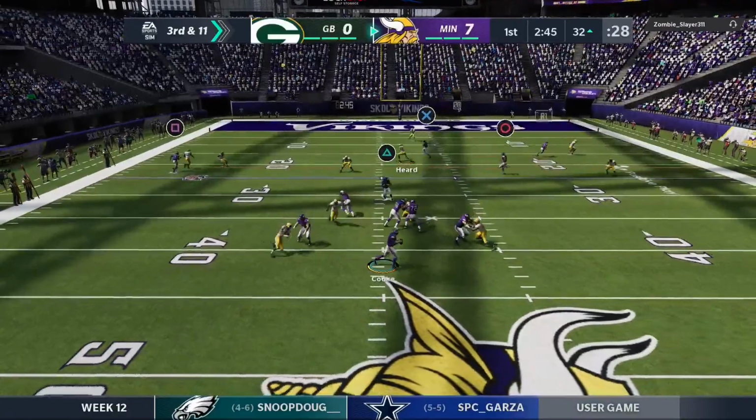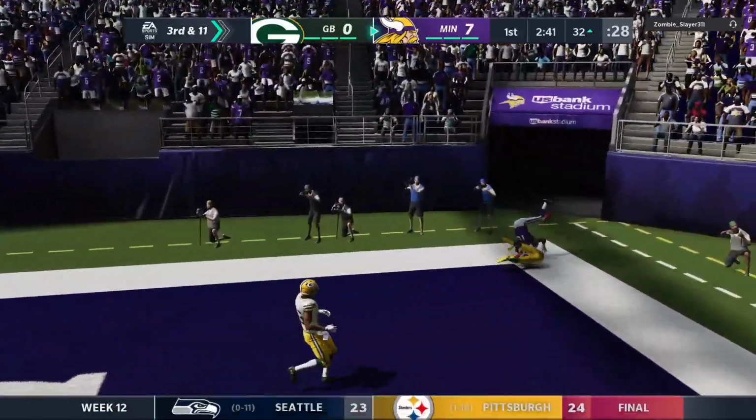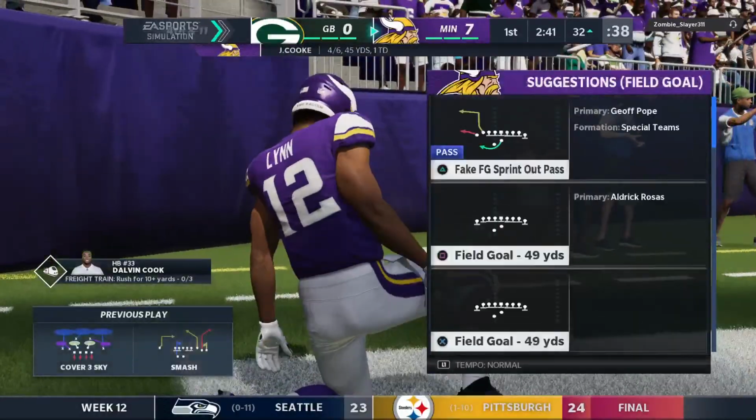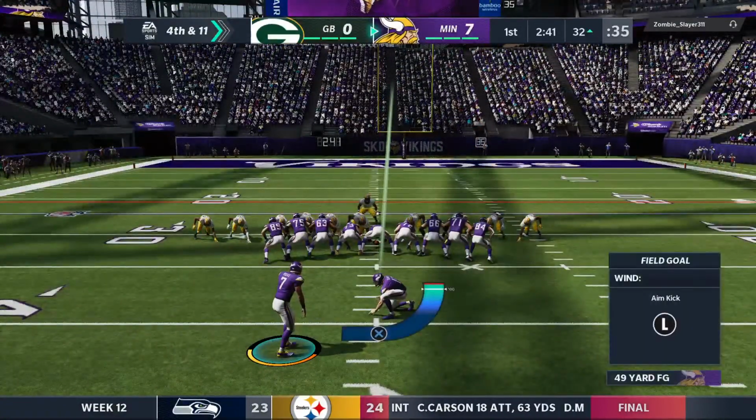To throw is Cook. On third down. He lets this one fly toward the back of the end zone. And that will be incomplete. Well, they weren't scared to let it fly, but it falls to the ground and brings up fourth down.